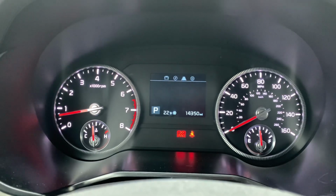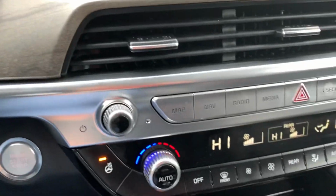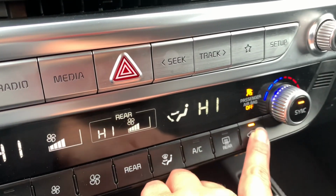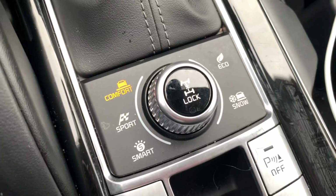So here are my settings on my dash. There's a few settings there that I'll get to later that I didn't even realize I had that I now use all the time. One good feature is lane assist, and that helps when you're getting a little sleepy at night. All right, so for my settings, I use Eco a lot to try to save gas.